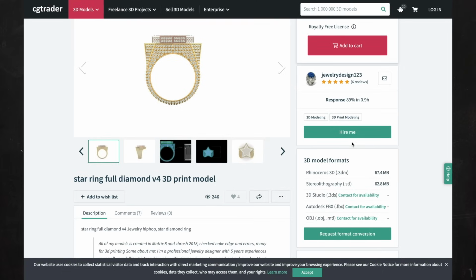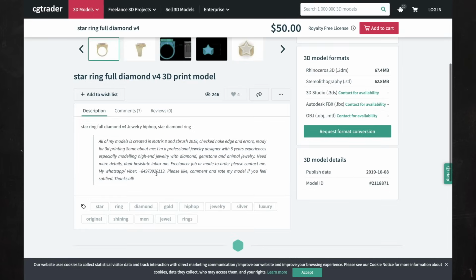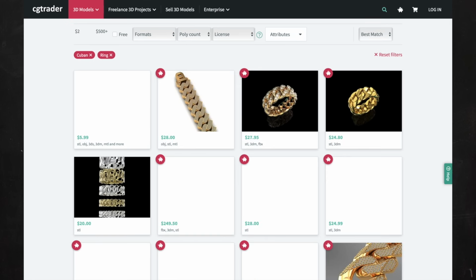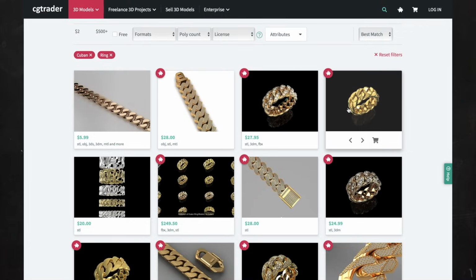If you guys want custom work done, you can click the Hire Me button right here. Or you see this person, he puts up his Viber and his WhatsApp, and you could contact him through here. Also, you will see right here how many diamonds this piece has and the total carat weight. Let's type in Cuban ring. Let's click on this one right here.